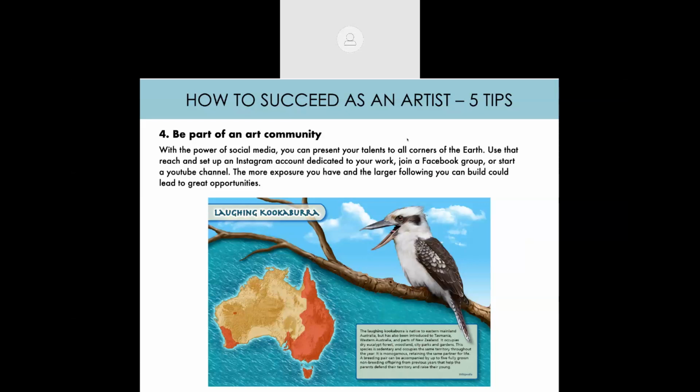This is all created in Photoshop. I used that. I was drawing with Photoshop with this one.